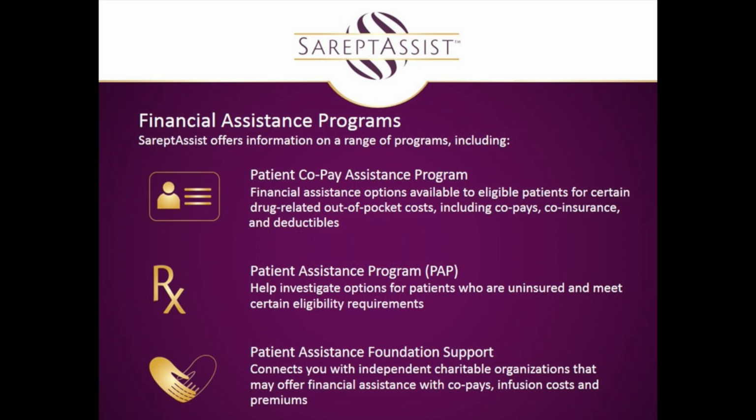So we basically have three different types of programs. The first is the copay assistance program. Copay is kind of an industry term, but really that could mean covering out-of-pocket costs such as co-insurance or a deductible. So our program is set up, really you should think about it as out-of-pocket costs. If a family has commercial insurance, that's what this copay assistance is for. So that would be a Blue Cross Blue Shield or United Healthcare, a private plan. We can provide direct assistance through our copay program, and that's something we would let the family know about once we check their benefits.